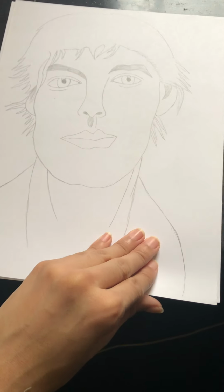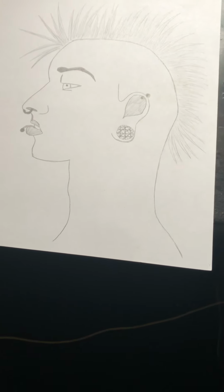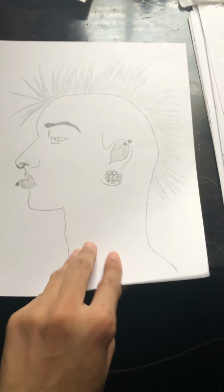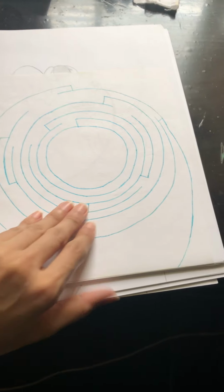Then this guy, who I think I was trying to draw the Hulk, is freaking awesome. Like, he is totally rad. I like this guy. He's pretty cool looking. And then the next pal is, you know, I keep my art separated from each other.